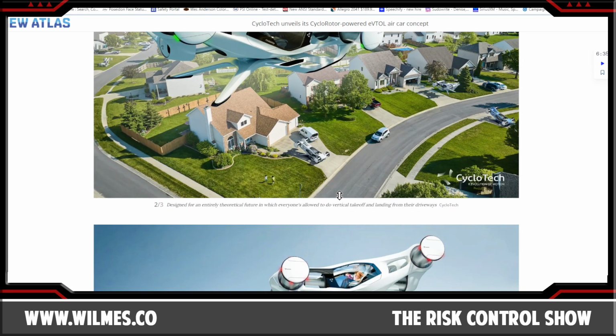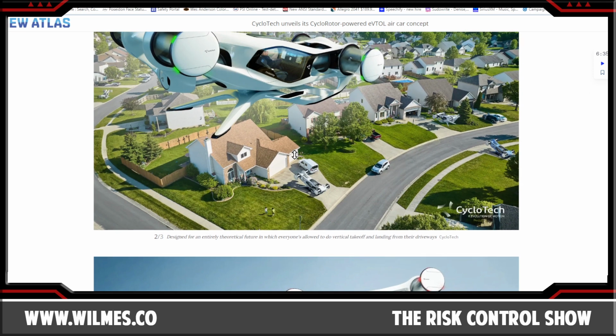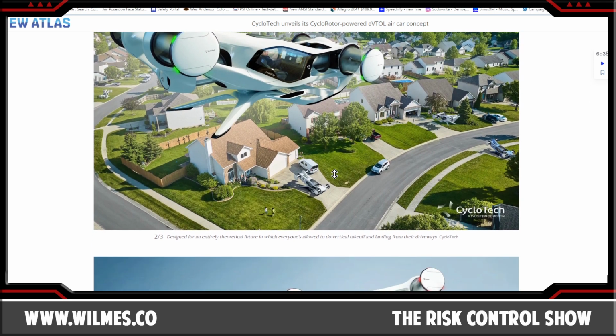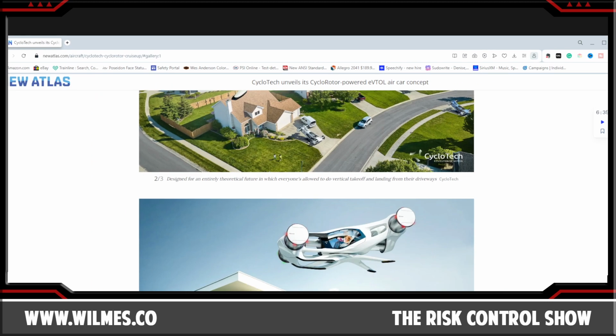It's long. It's not going to fit in a garage. You can't park it in a garage, so it's exposed. But one of the things I would do if I were the public agency is have a landing pad zone on the ground outside of the parking lot. You fly in, you land, and then you drive to the parking space.